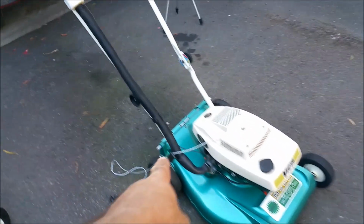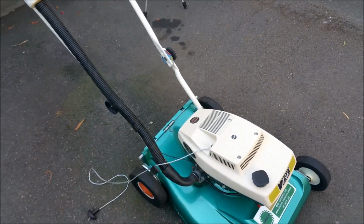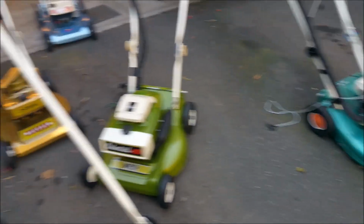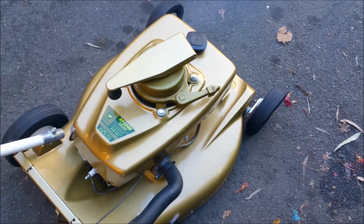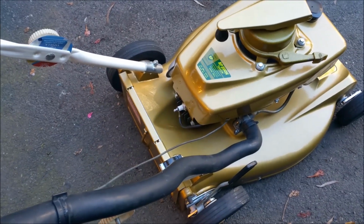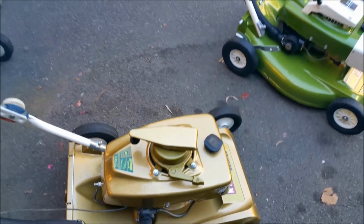The old trusty. I've got to do something about this cord. I've pulled out. It won't retract, so something's gone wrong. I've got to pull that out. So what have we got? Four going.